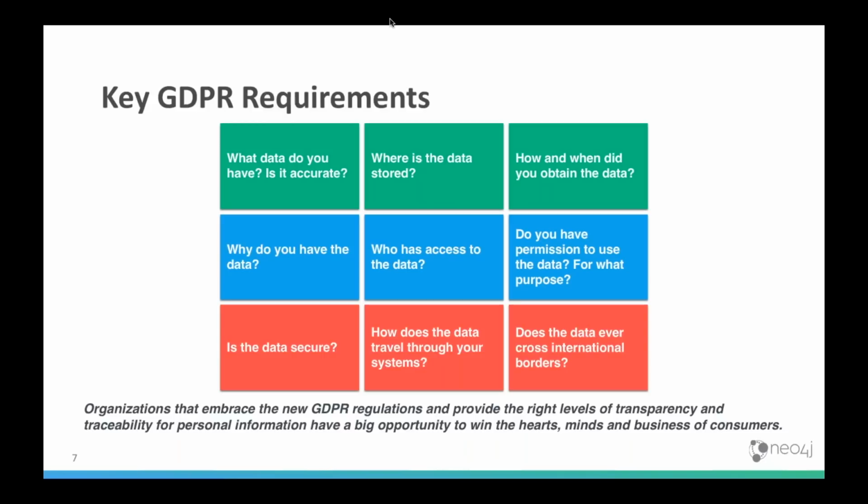You need to know what data you have. You need to know that that data is accurate. You need to know where it's stored, how and when you obtained that data, why you have that data, and whether or not you have the right permissions to use it, the person who's given you that data, who that data belongs to, and for what specific purpose. Who has access to that data? Is the data secure? How does it travel through your systems? Where does it move? And does it ever cross international borders? Sometimes that's quite an important consideration, data sovereignty and where the data lives.